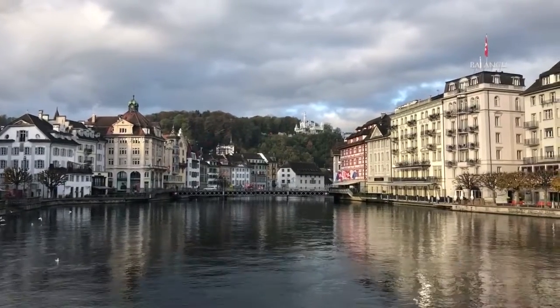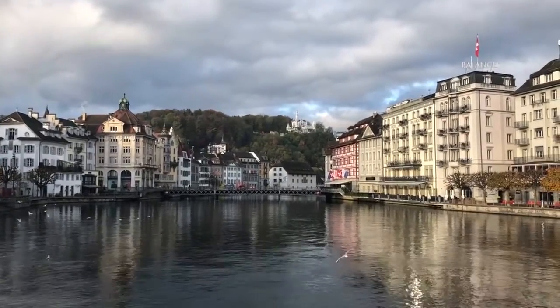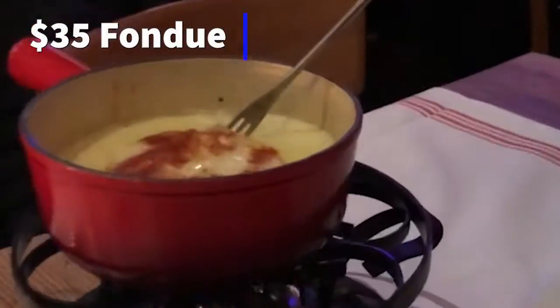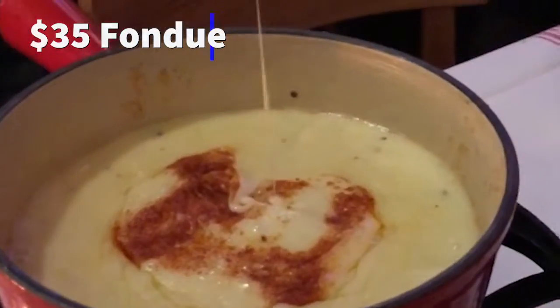I think it's time for some fondue. Restaurant Vistern looked good, though it was packed with tourists. Fondue is good, but it's overrated. It's really hot. It's delicious.